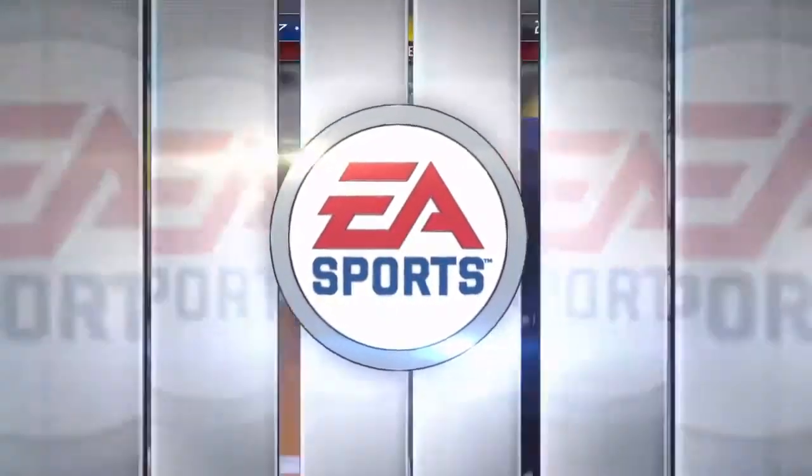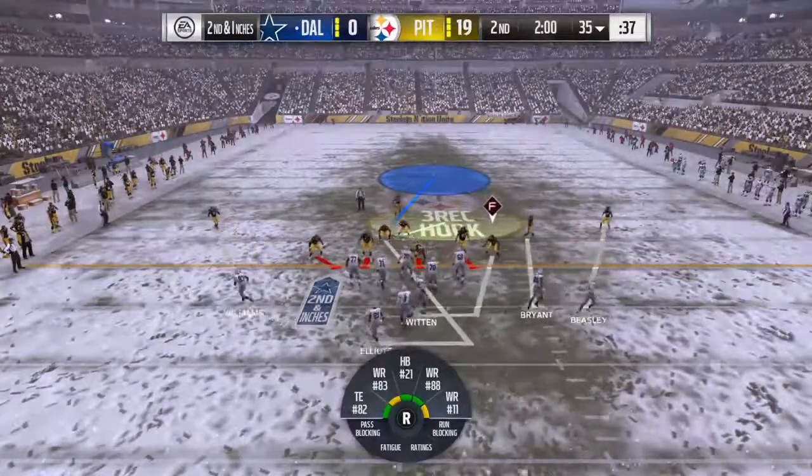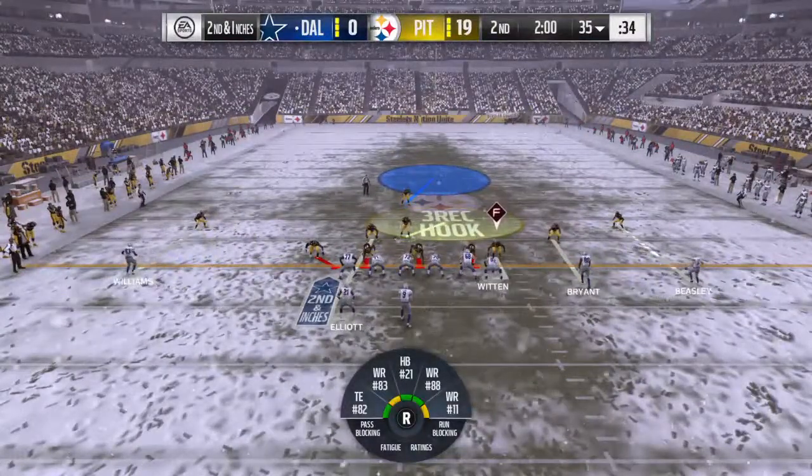2 minutes to play here in the first half. A reminder coming up at halftime while the two of us head for warmer areas of the press box.